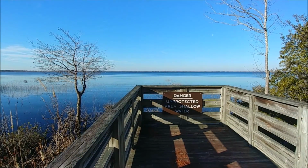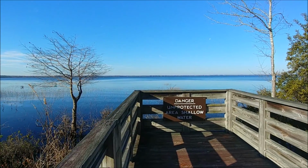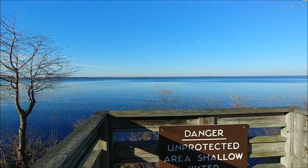But let me turn the camera around and show you Lake Waccamaw without my face in the way. This is the first of a few boardwalk overlooks on the Lakeshore Trail, the longest trail in the state park at over 4 miles.